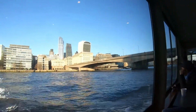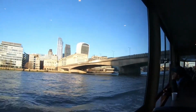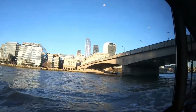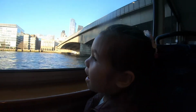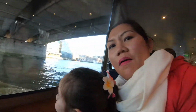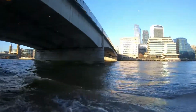We now approach the new London Bridge, opened by our present-day Queen in 1973. Experts do believe that this is the fourth London Bridge that has stood on this site in the last 2,000 years. The first one that was built here was in 45 AD, constructed by the Romans.